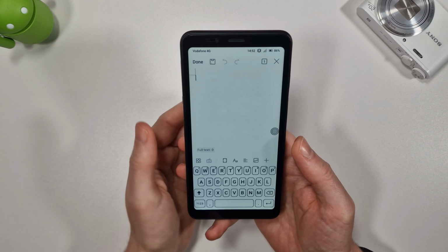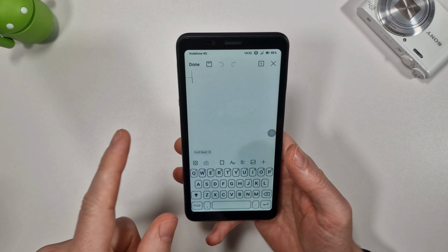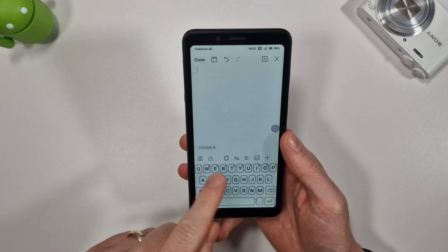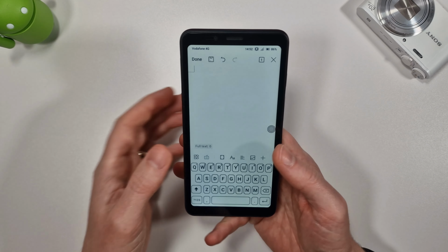It can be a bit strange to start with, but you do get used to it after a while. It is a bit unusual when you first start typing, because when you tap a button, you see the response from this display a moment after. So it's not an instant response like you get on a normal phone.